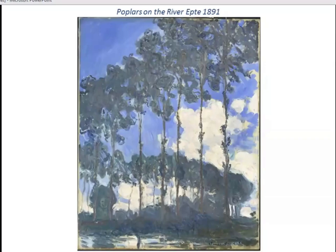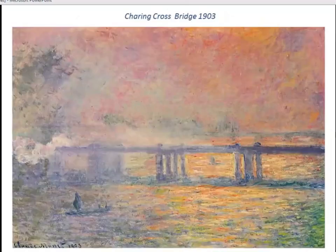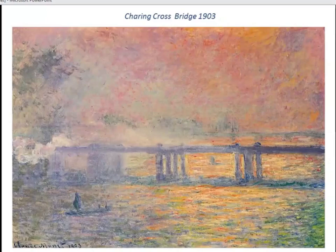I mentioned earlier his trip to London, just after 1870, where he was living there. He also goes back, and one of the main reasons is because of his art dealer, Durand-Ruel, who opens up a place in London. London has got a lot of money at the beginning of the 20th century, well, the elite have, because the empire is still going. So he opens up this gallery, and Monet is one of the star attractions there. So they commission him to paint a number of series of specific things in London.